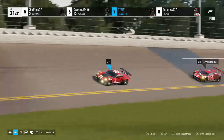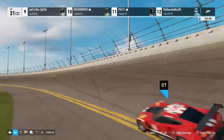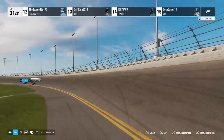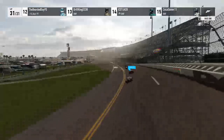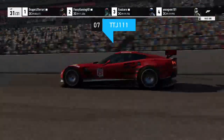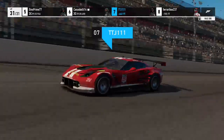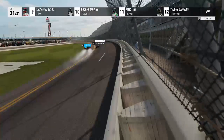Seventh is going to be TJ, if he doesn't make a mistake here, but it's all straightaway here. I don't expect he's going to lose time to Ferrari Boss. So TJ is going to take third. I'm sorry, TJ. Oh, TJ actually rolls his Chevy GT past the line.